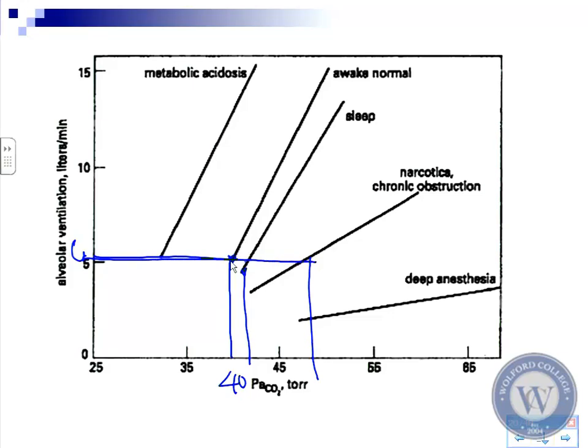If I give you even more narcotic, the CO2 will rise, and the minute ventilation may rise or may not. In other words, most of the time, people are not going to increase their minute ventilation as you give them more and more narcotics. You can suppress them to the point that they will stop breathing. So minute ventilation, to maintain that level, becomes a problem.